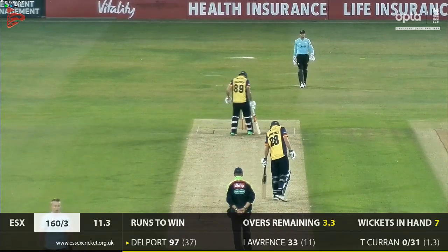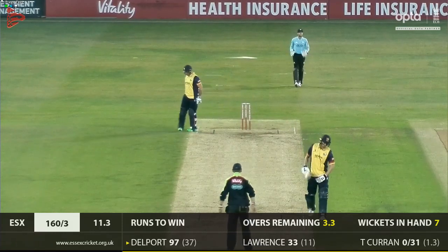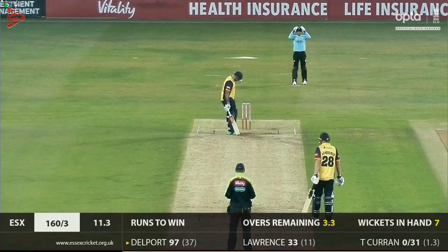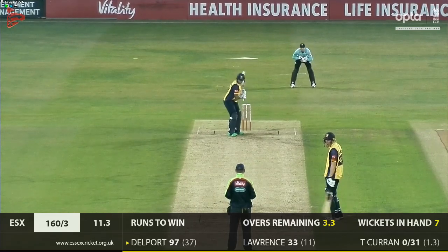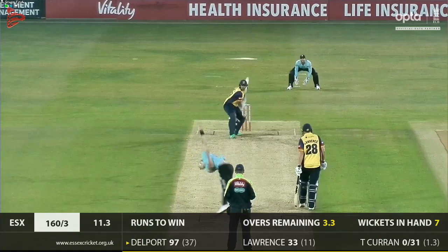And Lawrence is no slouch, 33 off 11. Absolutely. And Lawrence has done a very good job, and in fact really took on Imran Tahir in that last over just to consolidate the work of Delport. 160 for 3 in the 12th over here on BBC Essex. Remember, it's a 15 over game as well, a side.